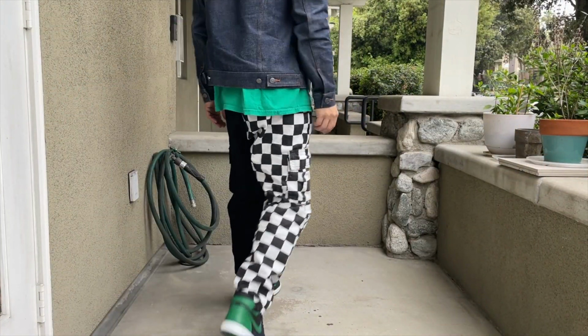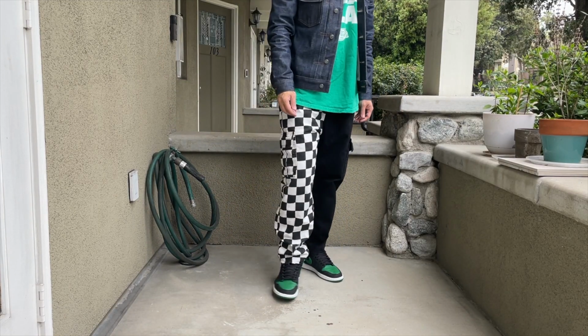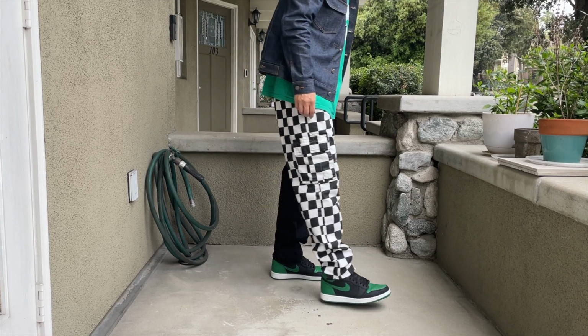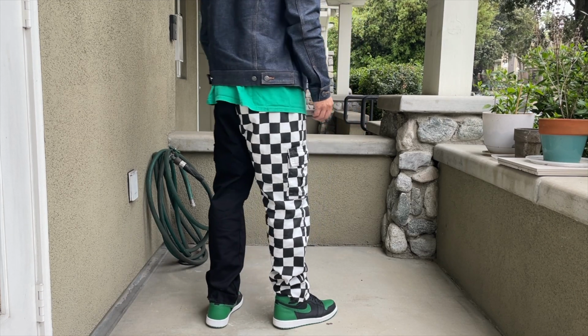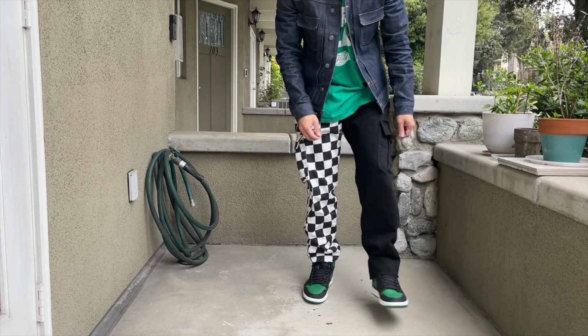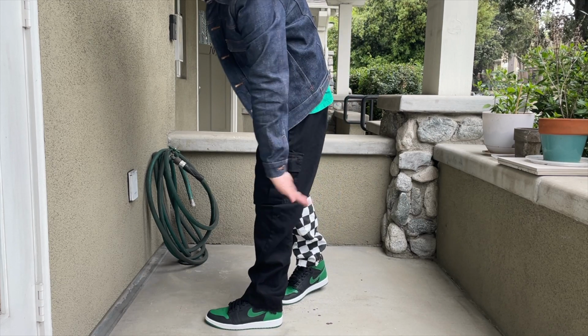This next outfit is a great fit if you're looking to stand out from the crowd. For the top, I've got a vintage 2008 Celtics Beat LA tee. Some people may not consider it vintage at 16 years old, but it's close enough if not vintage already in my opinion. For the pants, I've got the checkered pants that I thrifted and reworked.